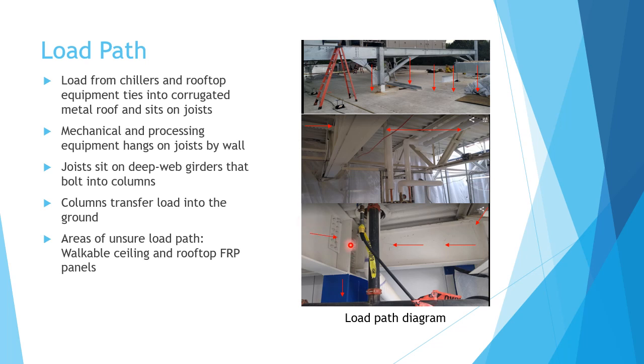Vertical load is transferred through shear in these girders into columns, which then bring load down into the floor. Areas of the load path of this structure which are uncertain include sections of the FRP panels and the walkable ceiling, where it's difficult to see how much the mechanical equipment sits on the walkable ceiling, or how much of it actually ties into hangers that come off of the upper ceiling.